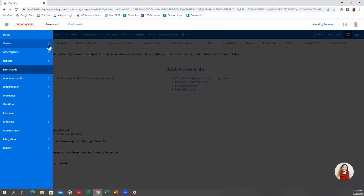Before we pop into the income statement, I do want to quickly walk us through navigation. So the reason I do this is so you can see that your entire planning, reporting, and analytics process is in one pane. You sign into one location, you're going to have access to every piece of your budgeting, forecasting, like I said, analytics process.